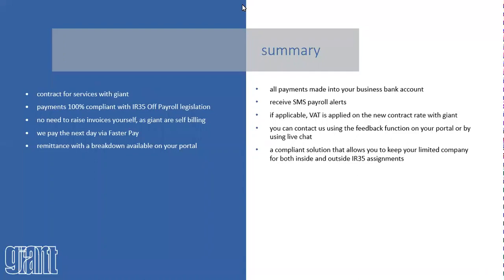So just a summary for today's webinar. I've just gone through that. The actual setup for this particular engagement is that it's run through a contract for services with Giant. Payments are 100% compliant with the IR35 off payroll legislation. There's no need to raise invoices yourself. Because Giant are self-billing, we do everything for you. The self-bill would act as the remittance. The only thing that you would need to do is make sure your timesheets are approved within the set deadlines, based upon your agency deadlines as well.